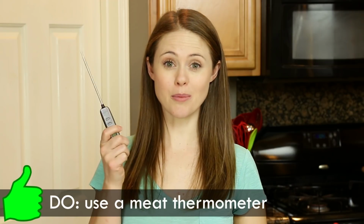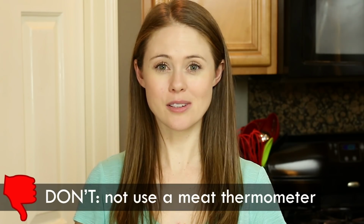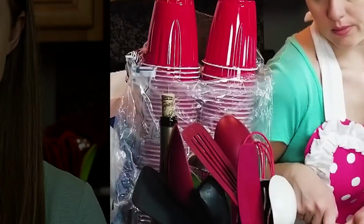Do use a meat thermometer. Don't not use a meat thermometer. Don't ask. If this seems like a lot and you're already overwhelmed, just stick to the basics.